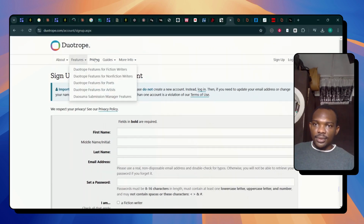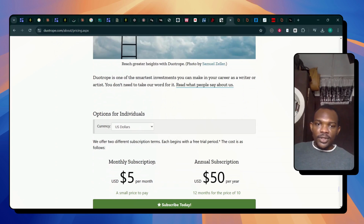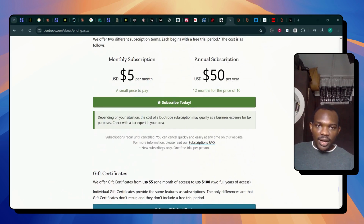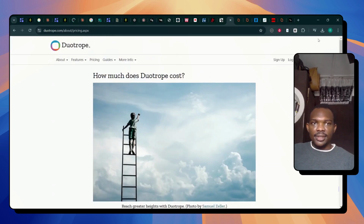Let's see. Let me go to pricing. $5 per month, $50 per year. You can buy gift cards for people. They have a free trial. Yes, we just saw it, but I want to see how long the free trial lasts. I don't think there's anything on that.